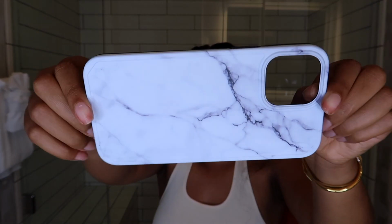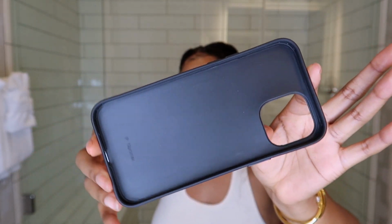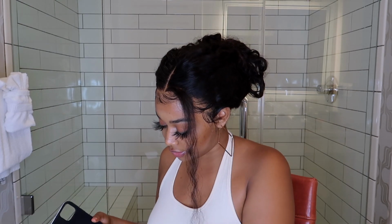I love it, I love, love, love it. But our interior is still black, but I don't think that really is gonna matter. I think you can kind of see the black on the outside of the phone, but I think that's still a good thing. I still think that's good. I don't think it's bad.